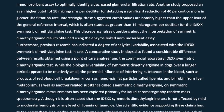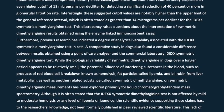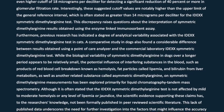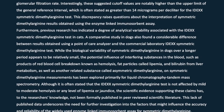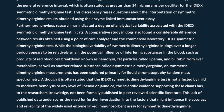Furthermore, previous research has indicated a degree of analytical variability associated with the IDEXX symmetric dimethylarginine test in cats. A comparative study in dogs also found a considerable difference between results obtained using a point-of-care analyzer and the commercial laboratory IDEXX symmetric dimethylarginine test.